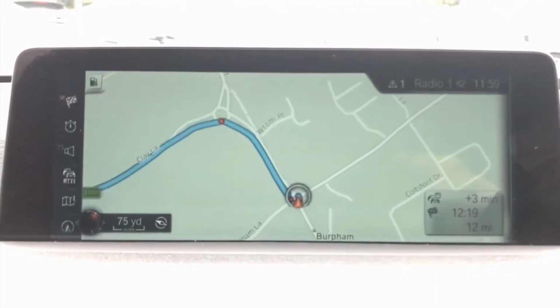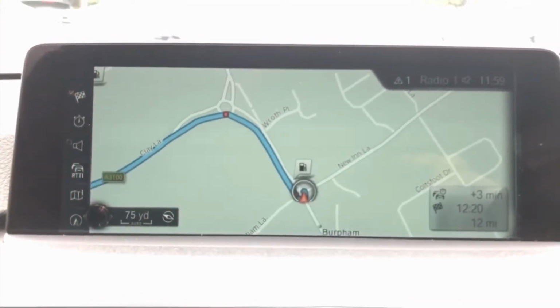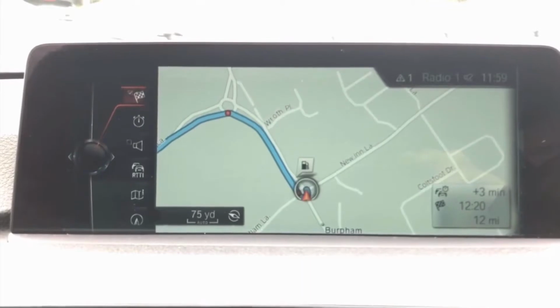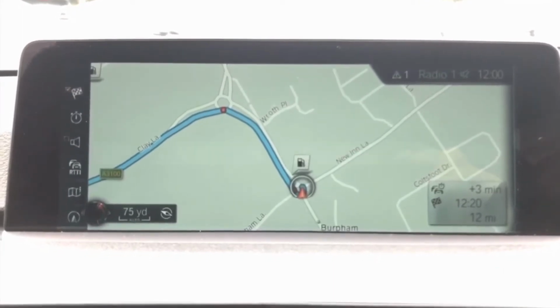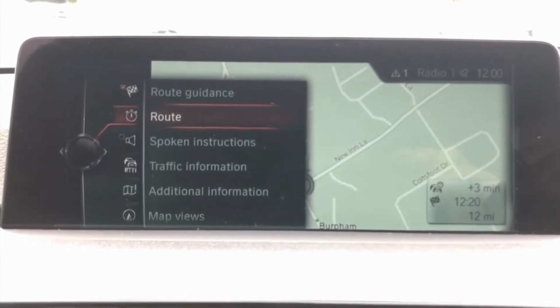You can see on the screen there's an options menu over to the left. To get into that menu, just jog the dial over to the left hand side. We've got the top one, which is being highlighted at the moment. That flag is the guidance menu. That's where you can stop guidance or change options should you wish to. If we circle it down, this is the route option.